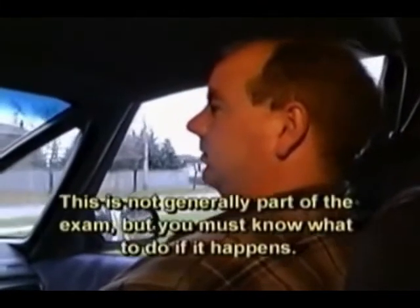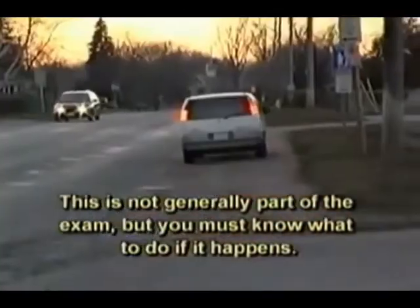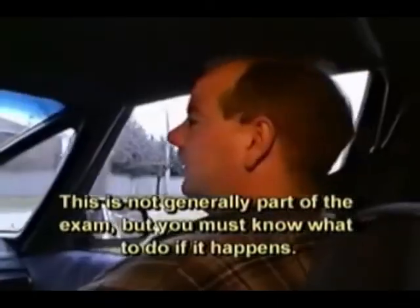An emergency vehicle is coming up behind you, so I'll get you to show me what you do in that circumstance. When it is safe, put your signal on and pull off to the side of the road to let emergency vehicles pass. Very good. Don't forget to use your signal when re-entering traffic. Watching the now 50-kilometer speed limit.